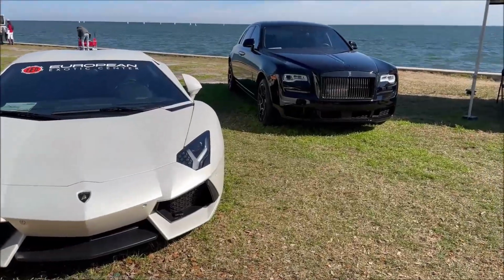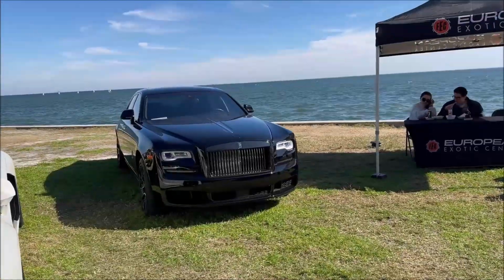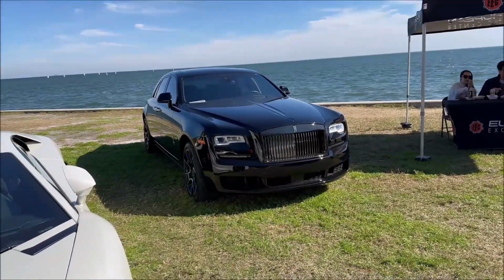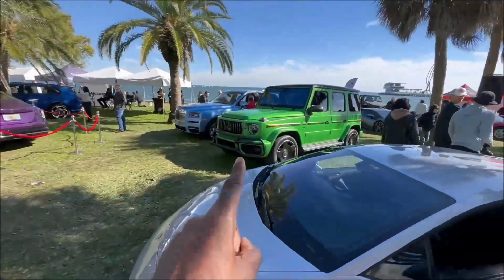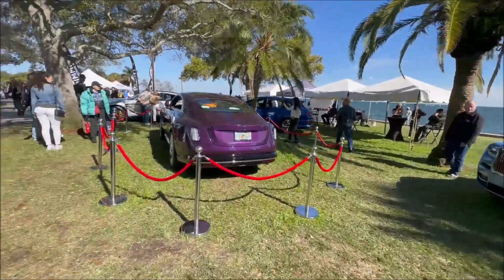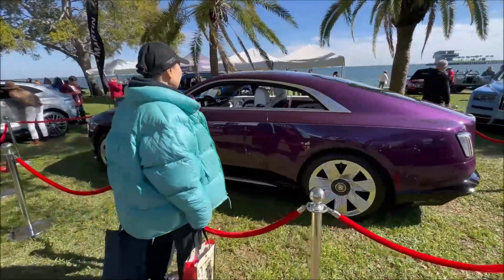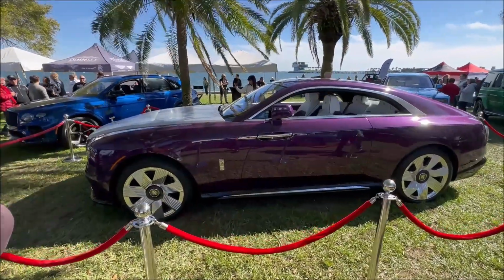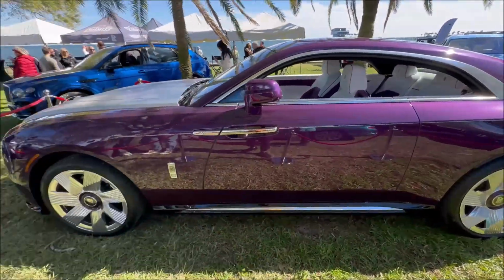So we have some more Italians here, an Aventador, a 488, and we actually have a Rolls-Royce. I believe that is a Phantom. No, that's not a Phantom. Is that a Ghost or a Wraith? Now with the Huracan Evo here, we have an R8, a G-Wagon, a Cullinan, but that's not the coolest thing. The coolest thing is this Rolls-Royce Spectre. This is the first electric Rolls-Royce on the market, and the Spectre is one that I have yet to see because these just came out. Completely electric Rolls-Royce. This makes sense for Rolls-Royce to be electric.